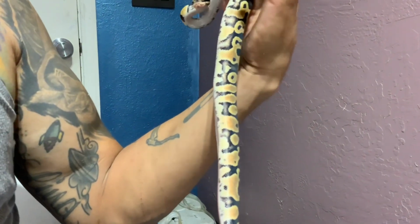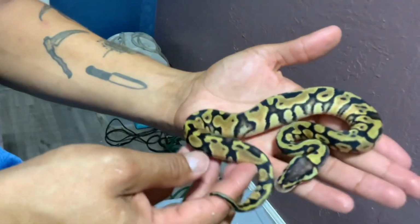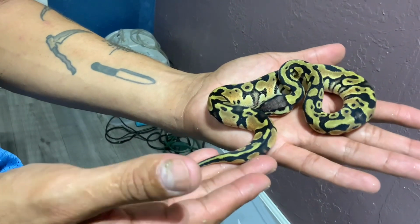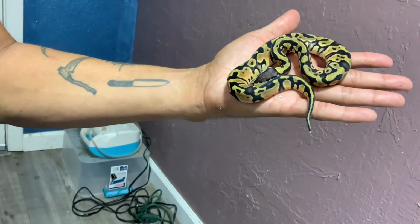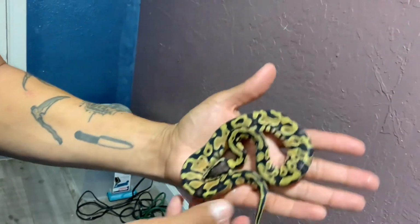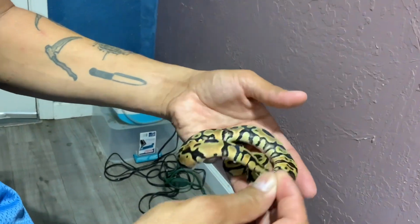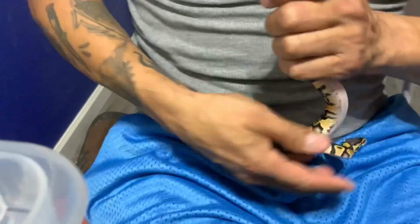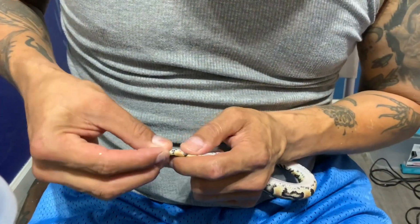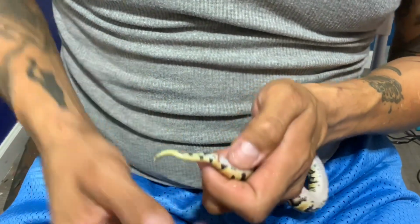Pastel, and maybe just a pastel. Man, I didn't get a lot of orange dream. I think that's what's not really showing, like the colors. That's a pastel. Possible enchi. Pet clown. Looks like another girl. That's good though. That's good. That's what's up.